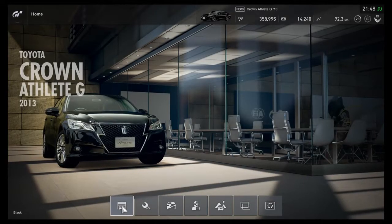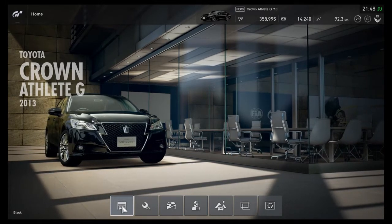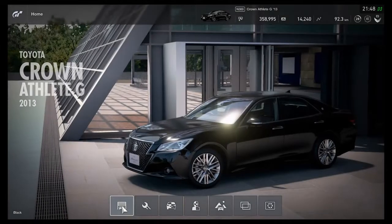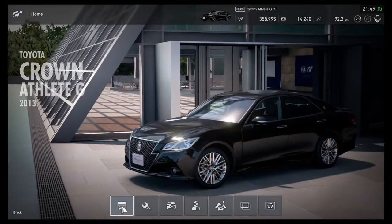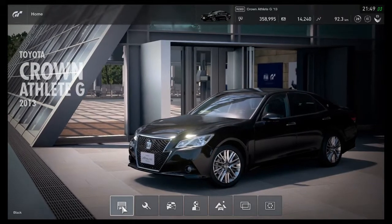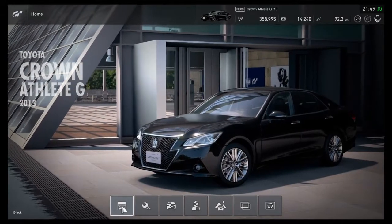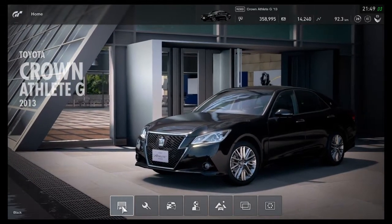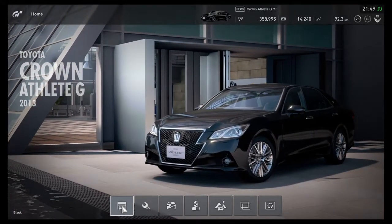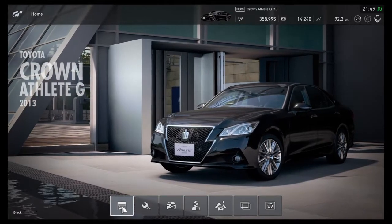What a massive greatness of the Crown. Even though it has a heavy weight of 1650 kilograms, it's very fast. Seriously, this car is so fast. This is an absolutely luxury car. Even though 300 horsepower is not low, it's actually the most standard horsepower these days.